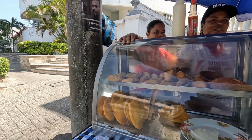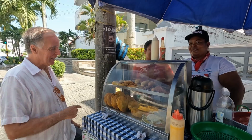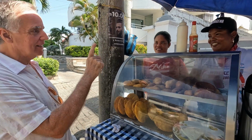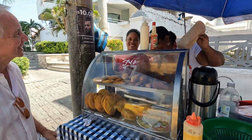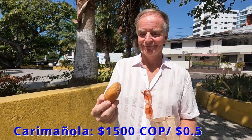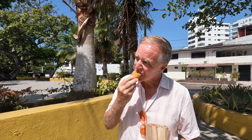The next street food stall is right across from Parque Lecida Segovia, where we found these happy ladies who had lots of traditional Colombian fried foods. A couple of things caught our eye, so we ordered them in some very broken Spanish and lots of hand gestures, which thankfully they understood. We got the Carimañola for 1,500 pesos, which is a tasty South American meat pie in a torpedo-shaped yuca fritter and stuffed with various fillings.